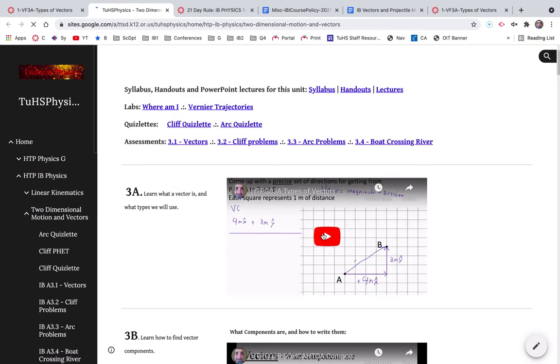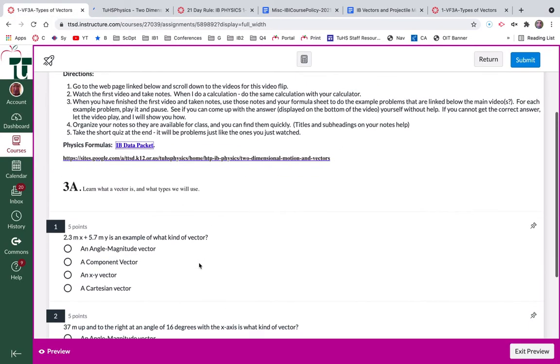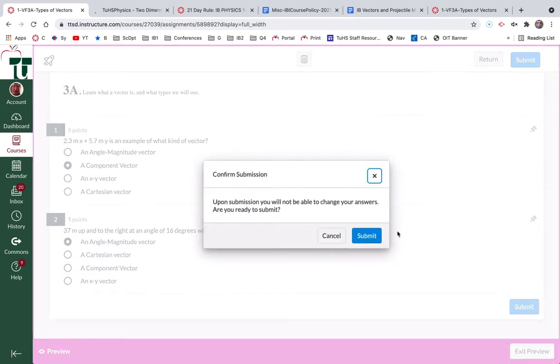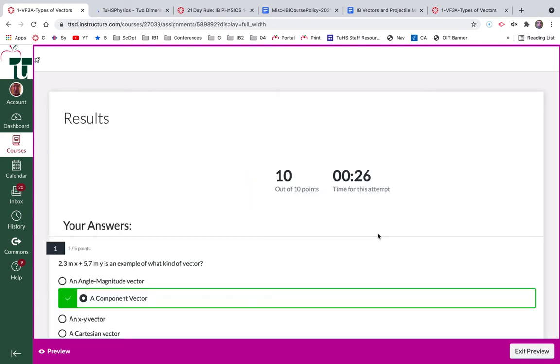And this is really pretty basic. And then they take a quiz, right? That is actually a component vector, and this is an angle magnitude vector. Let's see how we did. But a lot of them are formula questions. So it asks them a question and it gives them numbers, right? And it makes up different numbers every time they take it. So they can take it as many times as they want, and they can get full credit for that, okay?